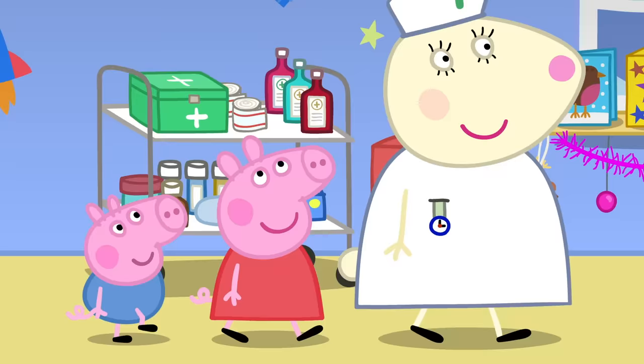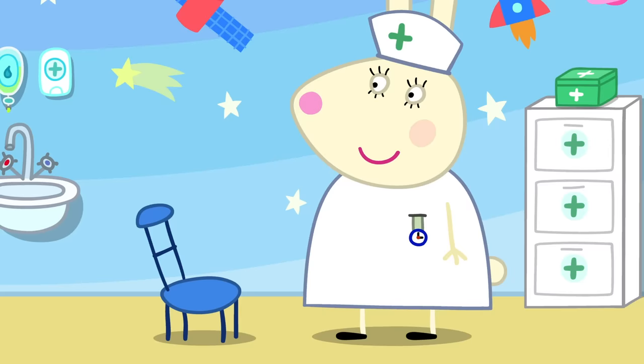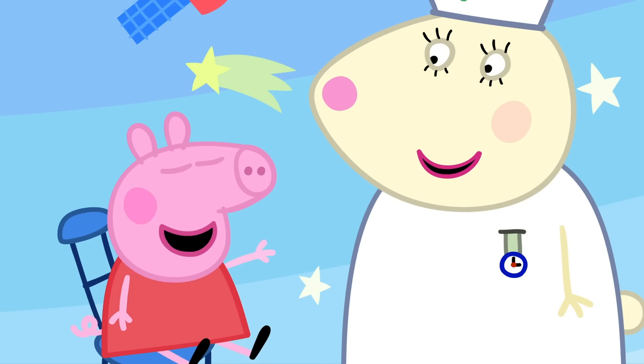Oh, Miss Rabbit, the hospital is all Christmassy. Looks lovely, doesn't it? Hello, Peppa. Oh, hello, Pedro. Why are you here? I bumped my arm. I banged my leg, and I got a sticker. Wow! Sit yourself down and tell me where it hurts. Here, on my arm. Can you wiggle your fingers? A little bit. Can you say banana? Banana? That was a joke, to make you feel relaxed. Do you feel relaxed? Yes.